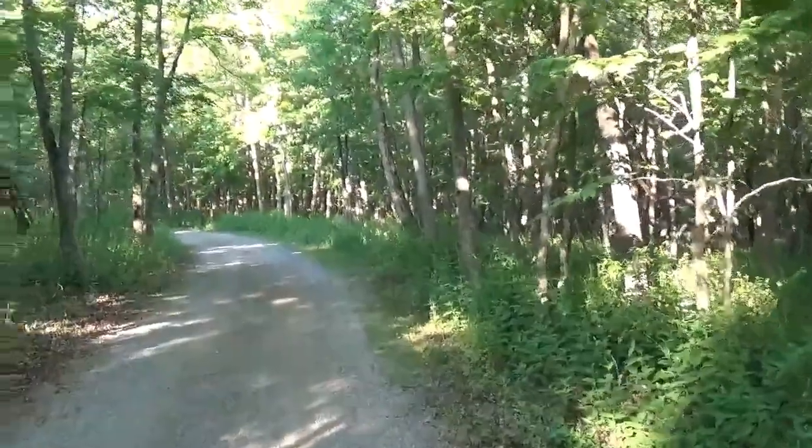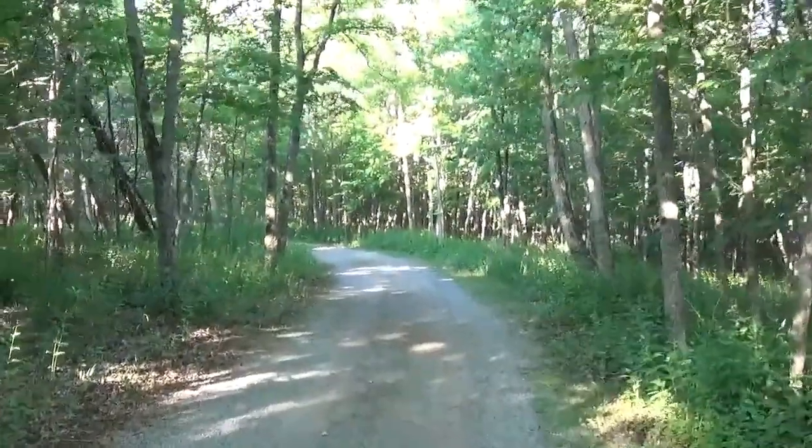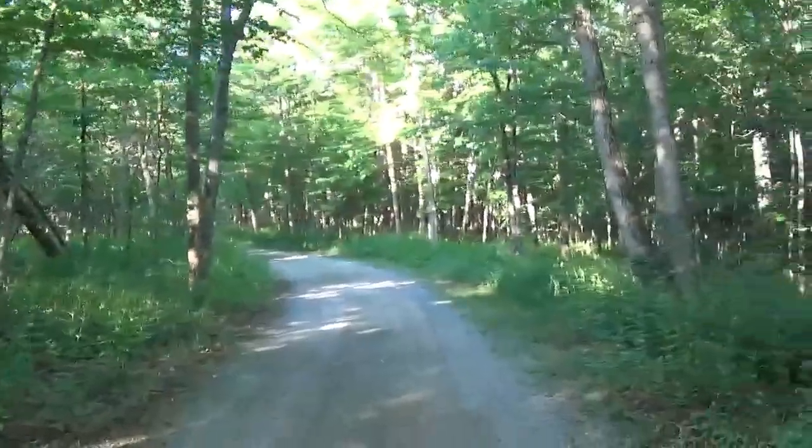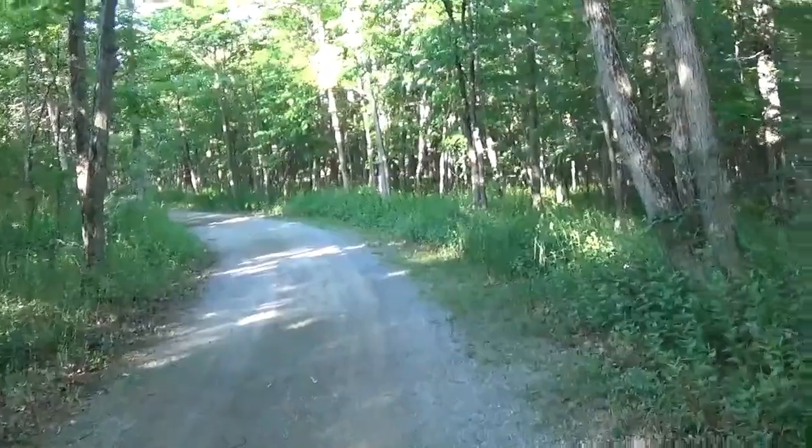There we go. Yeah, so still on the access road. We're going to keep calling it the access road. Don't know what else to really call it this early in the morning, but it's going to be an access road.